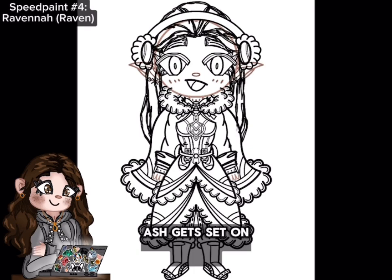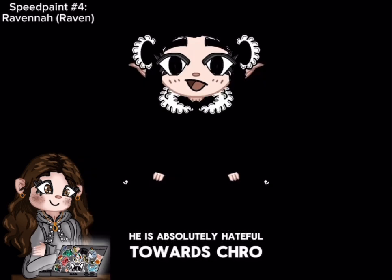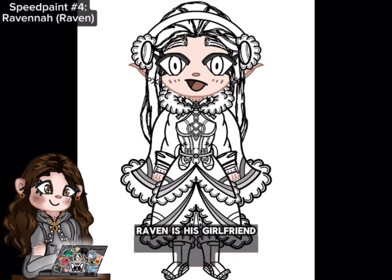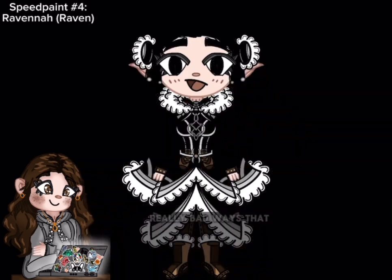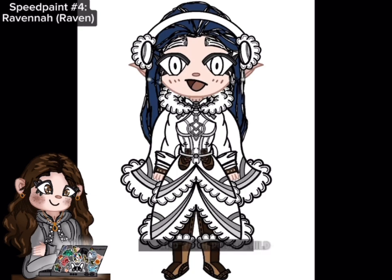Ash gets set on revenge and killing people, and he's very, very toxic and abusive towards his friends. He is absolutely hateful towards Crow and throws him into prison, and he is also very, very bad towards Raven. Raven is his girlfriend. They're both very deeply in love with each other, but he abuses Raven in some really bad ways that I wouldn't like to say out loud, but I think y'all know what I'm talking about. And yeah, poor child. Poor Raven, she's been through so much.